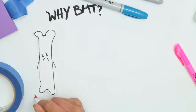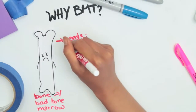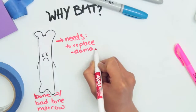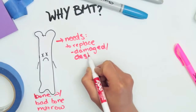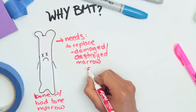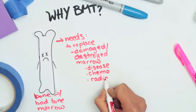You may ask yourself, why bone marrow transplant? Unhealthy bone marrow will lead to the lack of or malfunctioning of blood cells in the body. Bone marrow transplant is a surgical procedure that replaces unhealthy, dysfunctioning, and/or destructive marrow with healthy marrow. It also helps cure diseases caused by bad bone marrow, such as, but not limited to, leukemia and sickle cell anemia.